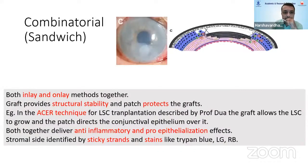And the third one is a combination technique. We use the advantages of both. The inlay is used to allow the epithelium to grow and provide tectonic strength, while the onlay covers the growing epithelium and provides it protection. The example being the ACER technique described by Professor Dua, who was also my mentor long back.